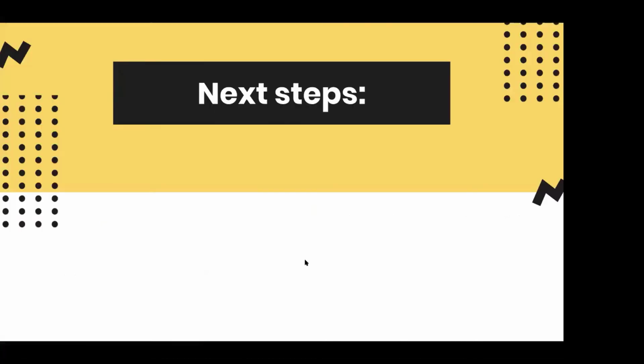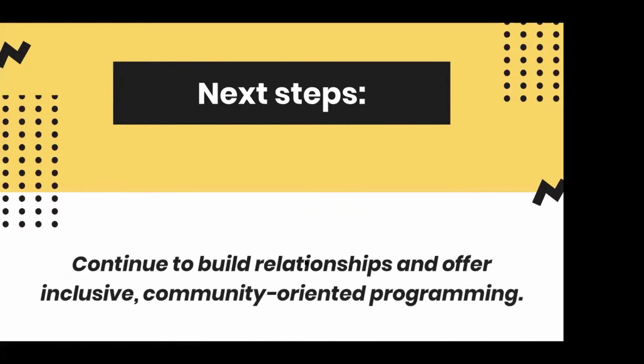So next steps at Stony Brook. We want to make sure we continue to build relationships and offer inclusive, community-oriented programming, which is a big job. So we really want to kind of make use of this goodwill and connections with these folks on our campus to continue to look at events that reflect the realities and experiences of folks who are active users of the LGBTQ Center. We took the first step towards this with our quarantine reading period, Drag Queen Story Hour, which we did over Zoom a few weeks ago.